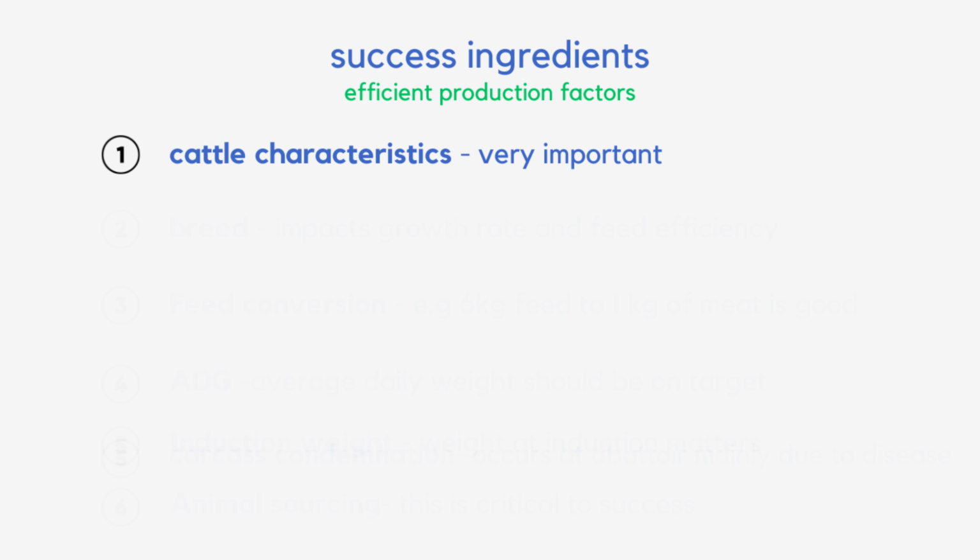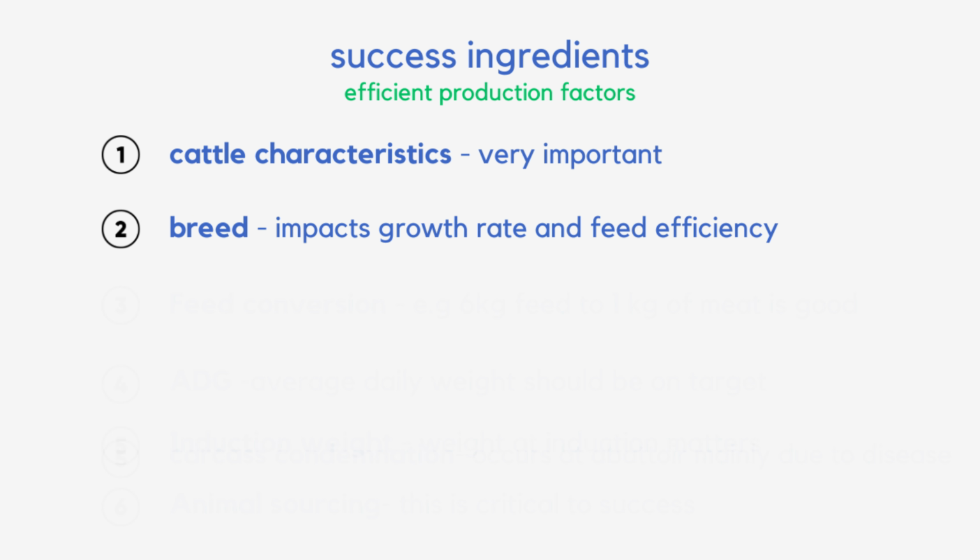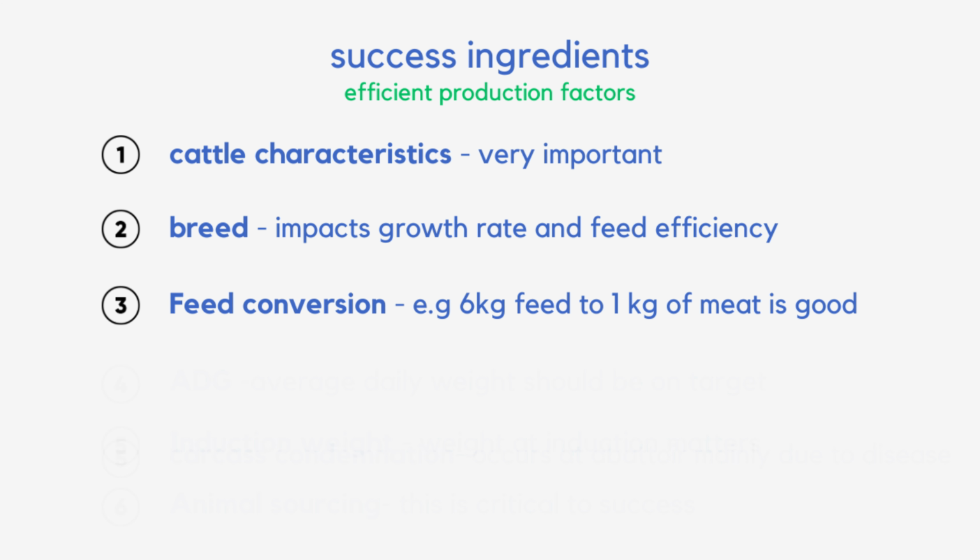So you've got the maturity type, you've got the early maturity versus late maturity of cattle. So you have to be careful about which type of cattle you're going to go for. So this is determined by the age, and it is determined by the breed itself as well. So the breed is important. You've got different breeds that have got varying growth rates and feed efficiency. So good feed conversion is a major consideration. There are breeds that are good at this, also combined with the age of the herd that you're using.